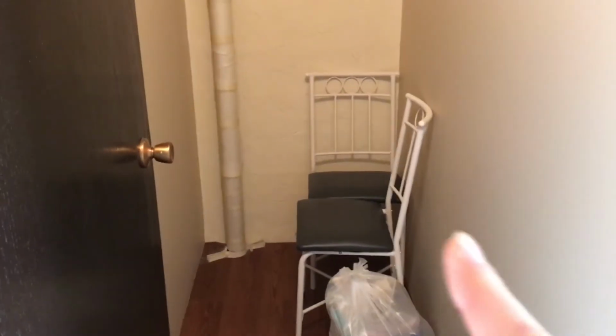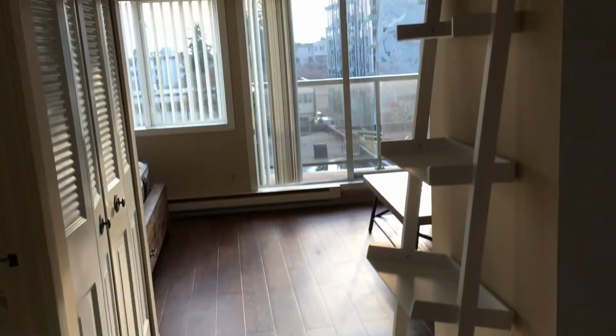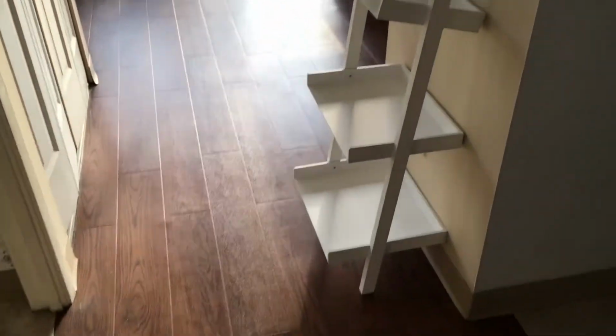Front door to my storage room. I've got 2 chairs that will be in here, garbage I have to take out. I just bought that stuff. That's my floor cleaner and my shoes. Then you look inside. I have my shelving unit.